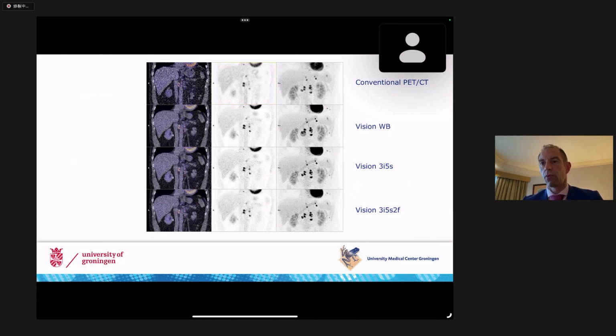And of course, the same is true as in the previous patient, a sharper demarcation of the several lesions, especially here underneath the diaphragm. Changing the amount of iterations and subsets does not really change the image quality, and actually adding a 2 millimeter Gaussian filter doesn't end up in real differences in image quality. But it's always better than on the analog PET-CT system.